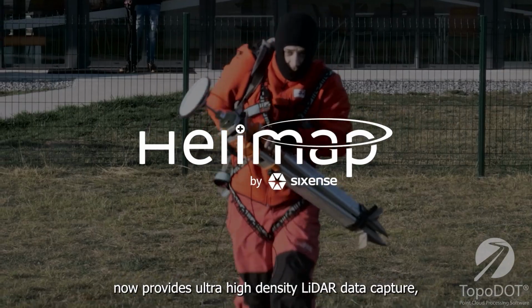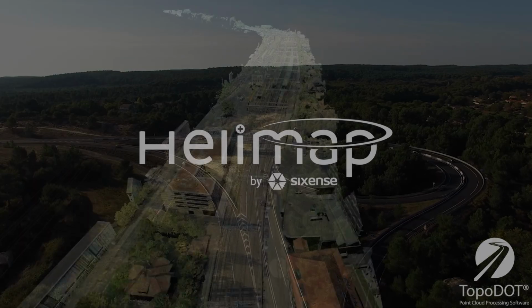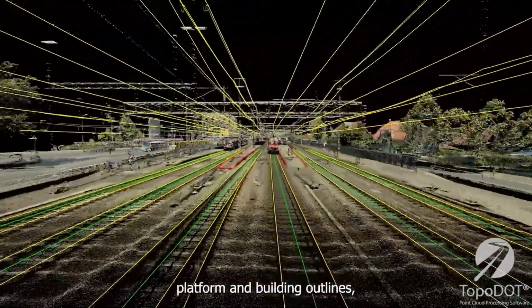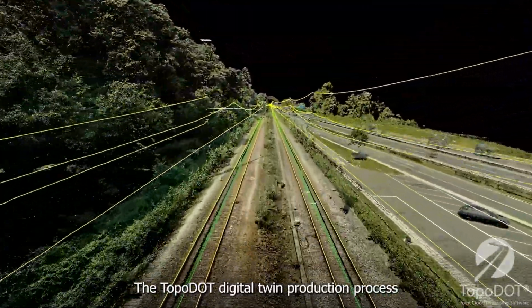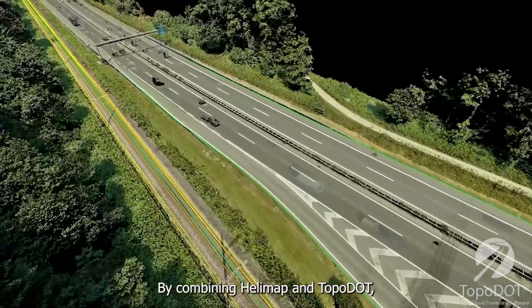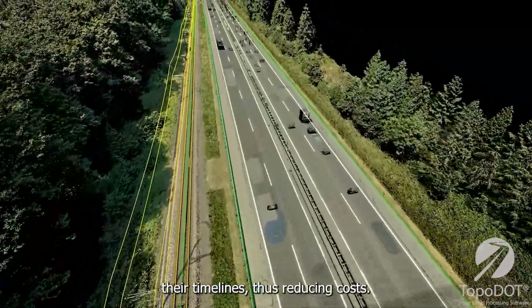Helimap by 6th Sense now provides ultra-high-density LiDAR data capture, allowing for manned helicopter data collection to be used for design-grade mapping. This data can be used to map rail track and center lines, overhead catenary wire systems, platform and building outlines, road and power line corridors, and more. The TopoDOT digital twin production process is fully supported by the precise and detailed data achieved by Helimap scanning missions. By combining Helimap and TopoDOT, you can open doors for previously unattainable rail and road corridor projects and shorten their timelines, thus reducing costs.